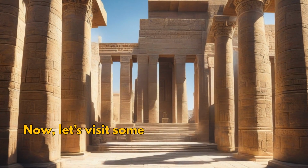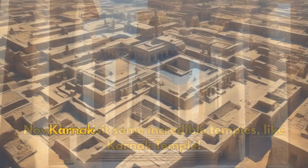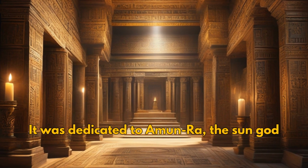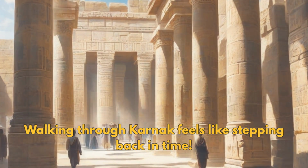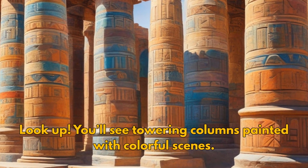Now, let's visit some incredible temples, like Karnak Temple. Karnak is one of the largest temple complexes in the world. It was dedicated to Amun-Ra, the sun god worshipped by many. Walking through Karnak feels like stepping back in time. Look up, you'll see towering columns painted with colorful scenes.